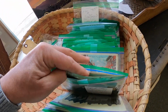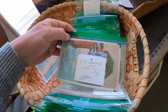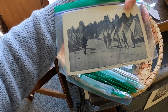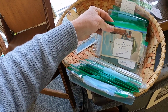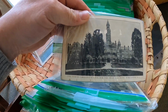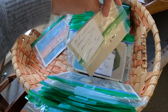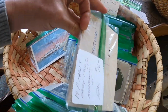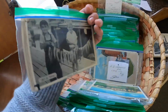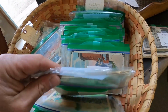A lot of times I'll pass on these ones that are just of certain types of buildings or certain cities. However, if you come across buildings like train depots or postal stations that are no longer there, no longer in operation, those are highly collectible. If you find certain vantage points, what they would call a bird's eye view, up above or high, looking down on a city or a beach or things like that, those can be sought after because, over time, cities change in the way that they look.